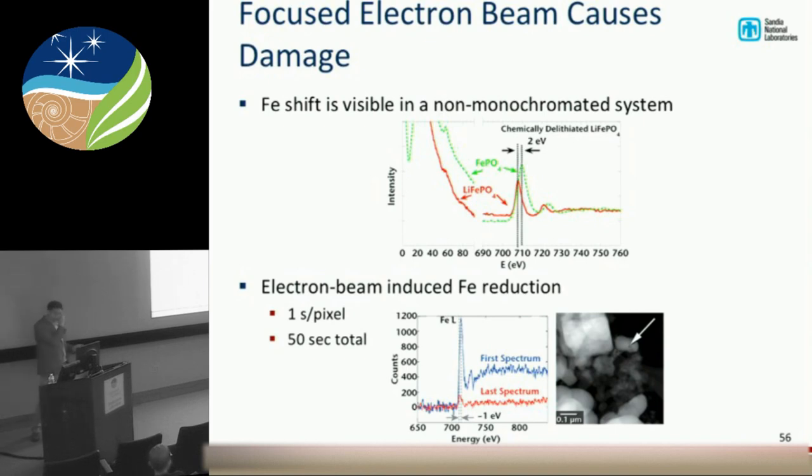So this looks promising, right? We're going to be able to see indirectly where the lithium is. Now, one problem, though, is that the electron beam can often cause damage in these materials.